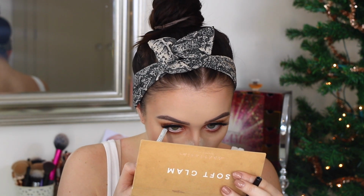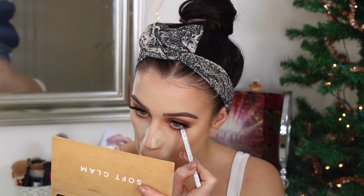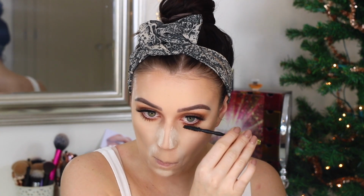And then, because I really want to open my eyes up a little bit more, I just ran a bit of white liner in my waterline. I would have used a nude, but I just couldn't find it, so white will do. And then I just finish it off with a little bit of mascara.